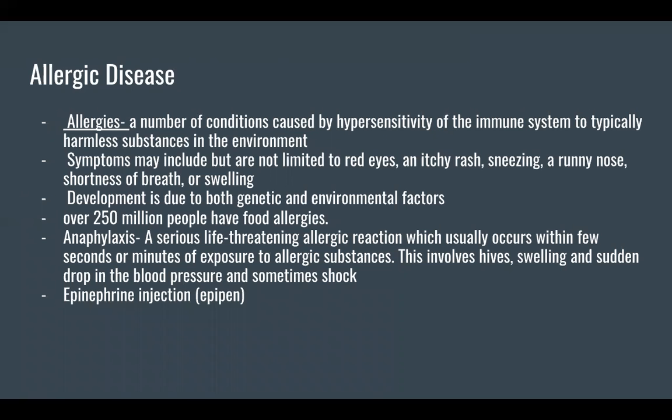Allergies. Allergies are a number of conditions caused by hypersensitivity of the immune system to typically harmless substances in the environment. Most of the time, not everybody's allergic to the same thing. So things that are typically harmless, like pollen, some people can be allergic to, and it causes hypersensitivity in your immune system.